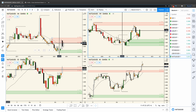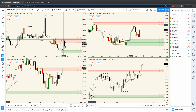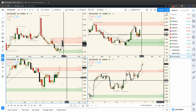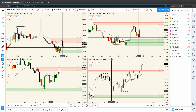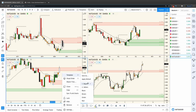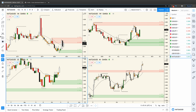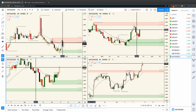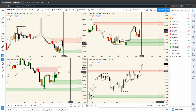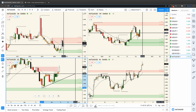And I think we're reacting off clearly monthly lows. I could definitely see this supply zone of the monthly get completely broken. As far as the daily goes, you have this zone right here to look for buys. I'm going to make this removed. So that was removed, and now we have an uptrend.